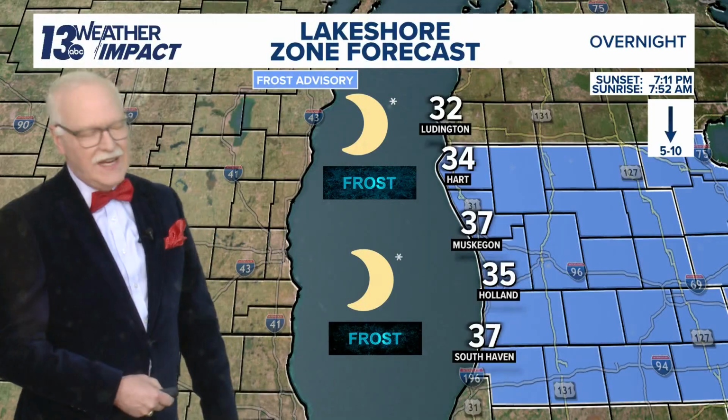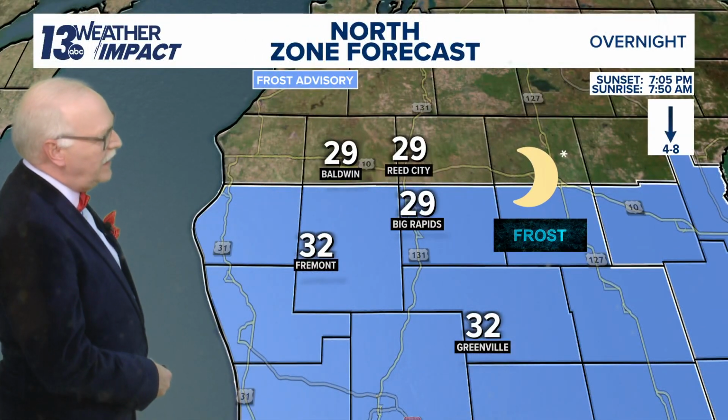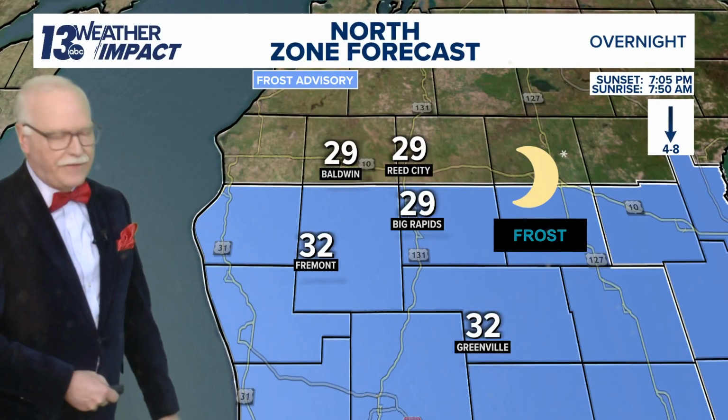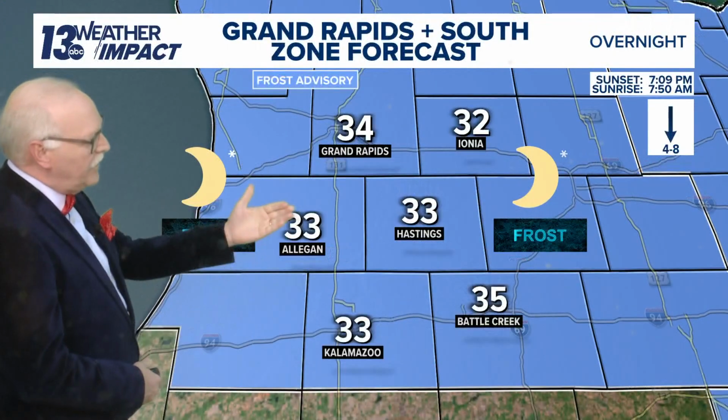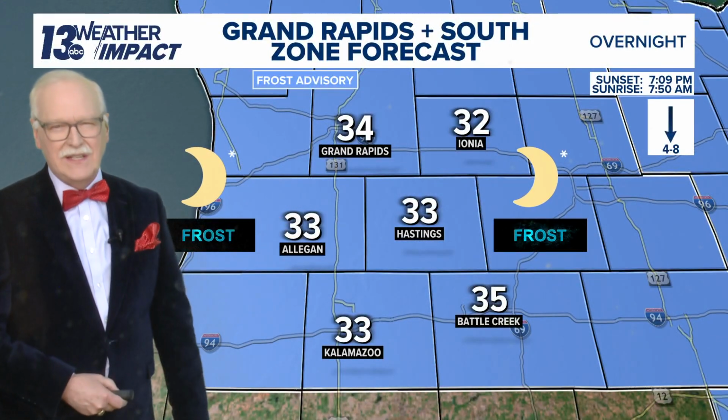Tonight, frost advisory along the lake shore as temperatures fall down into the low and mid-30s north, mid-30s down from Muskegon through Holland to South Haven. Northern areas below freezing in Baldwin, Big Rapids, and also Reed City, low 30s there in Fremont and in Greenville. And here in the greater Grand Rapids area, another 32 in Ionia. Will be in the low and mid-30s elsewhere.